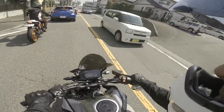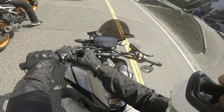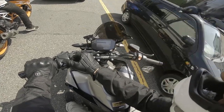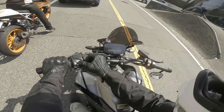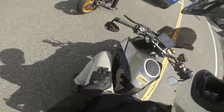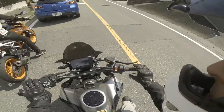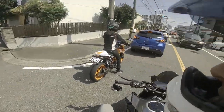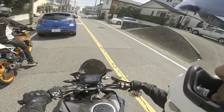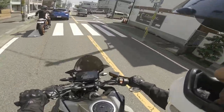This has got ABS, but it doesn't feel like it. Anti-wheelie off. Track. Anti-wheelie on. Throttle response. Straight. Okay. Let's see what that feels like. Bloody hell, it's hot. 36. Okay. Now the throttle response feels better. Yeah, that's much better.